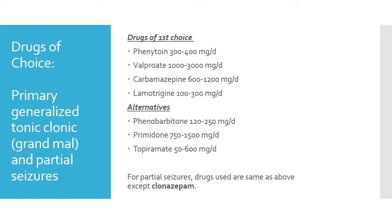Over the next 3 to 4 slides, I believe, I tried to break down the different types of seizure activity. And then basically just give you what is considered to be drug of choice as well as alternatives, because when I look at your textbook, I think that's what maybe is missing, and what might be very useful for you moving forward.